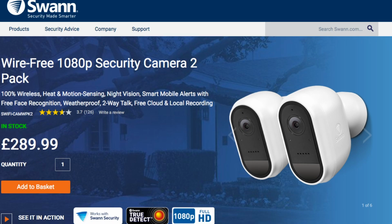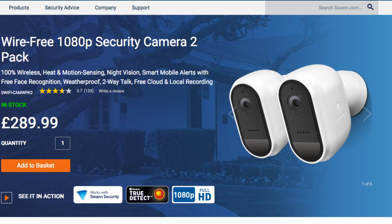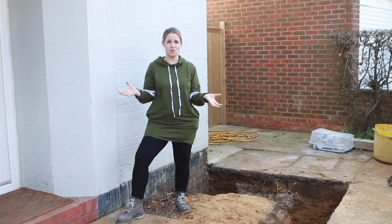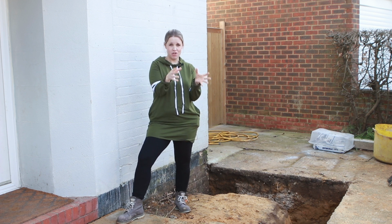We're also going to go for a camera for security so we can see who's at the front door. We've actually got one from Swan, which they just happened to very kindly offer us, that we're going to use because it obviously fits in with the build. So that will be part of what we have at the front door.